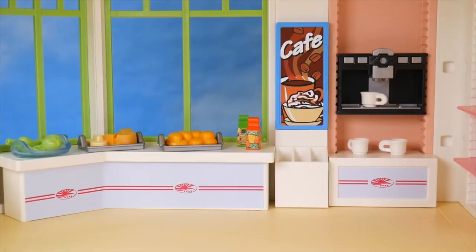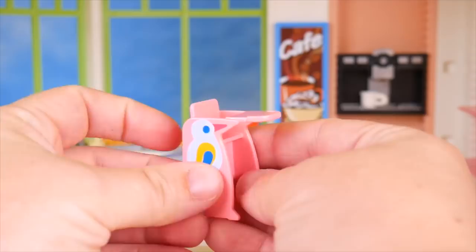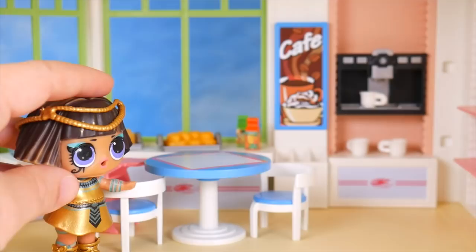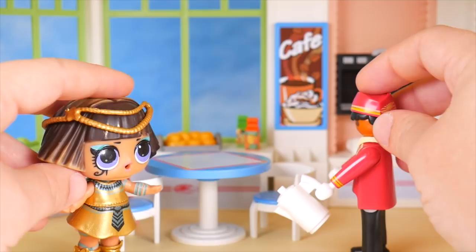In the cafe, we of course need to have a table. Got a few chairs to set around it. And we even have a high chair for little ones to eat at. I'm going to need someone to work in here in the cafe for me, serving our customers. I am here. I can do it, Pharaoh Babe. I've already got the coffee pot ready. Oh, that's excellent. Thank you so much.